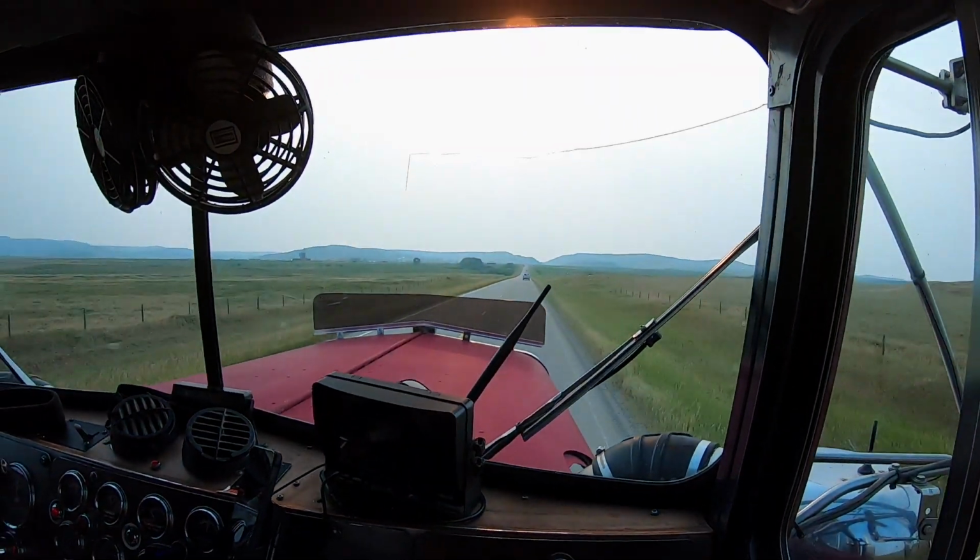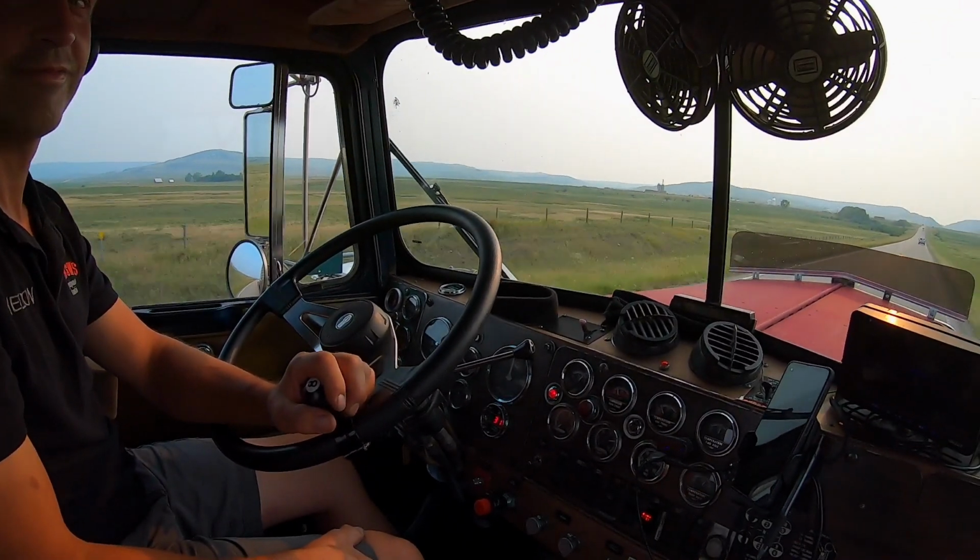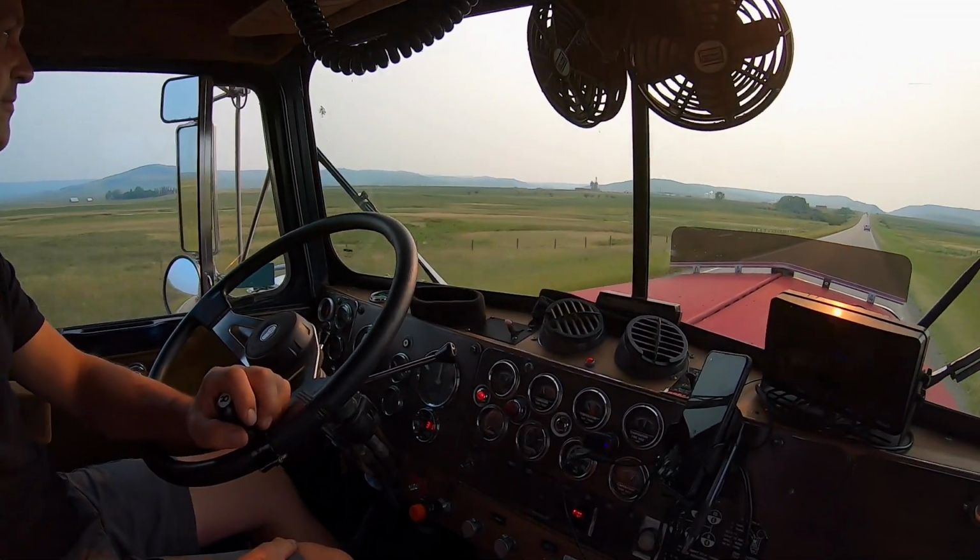Clicking along. We're outside now? No, we're taking the scenic route because we can only do like 95, 100, so we might as well drive the nice road.